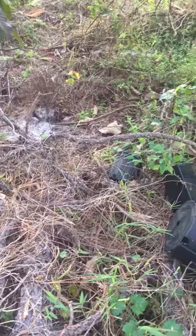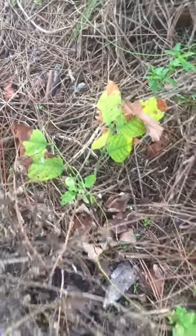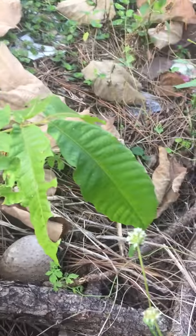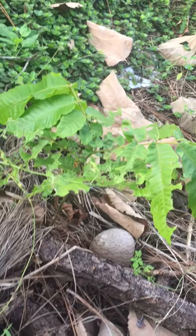Paralyzed flower from Southeast Asia. Beautiful flower. Flower of cream. Cream flower, they call it. She's still living. Look at that. Still green. And then this would be my, what do they call it? Giant longan. Fuji longan, yep. That's hard to find.